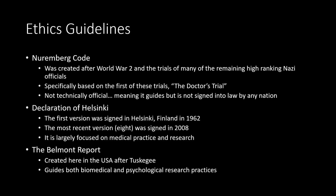The one that's most pertinent to us here and to psychological research, specifically in the United States, is the Belmont Report. And the Belmont Report was put together here after the conclusion of the Tuskegee syphilis study, and it guides both biomedical and psychological research practices. It contains 3 main points that we will talk about now.